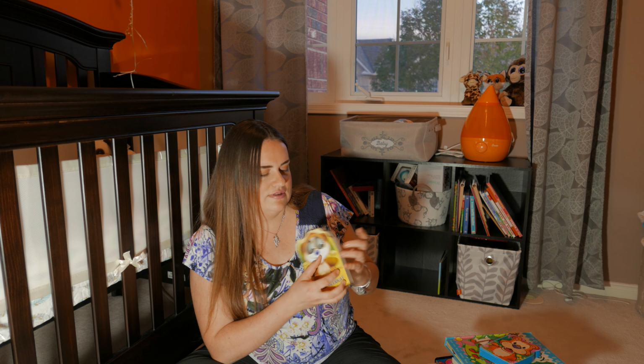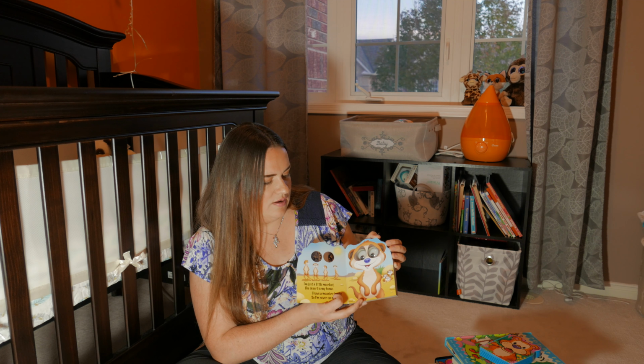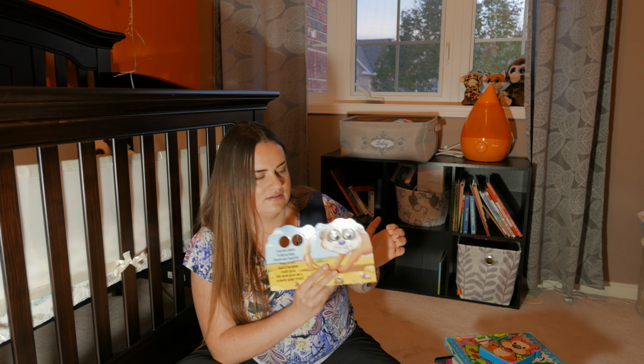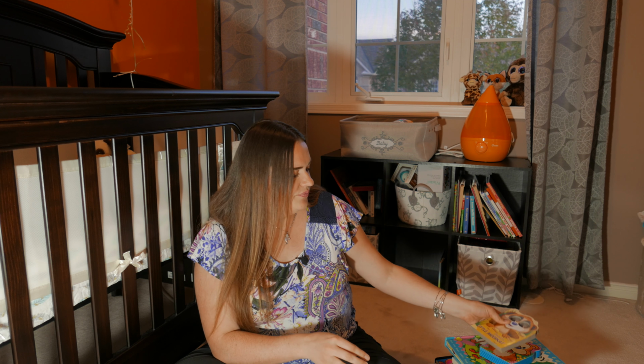And lastly, books like this. This is called I'm Just a Little Meerkat. This is a story about a meerkat. But also you see every page is the meerkat's face and has googly eyes. So it's fun for the child. So this is the collection of educational books I have. I also have books with stories and fairy tales.